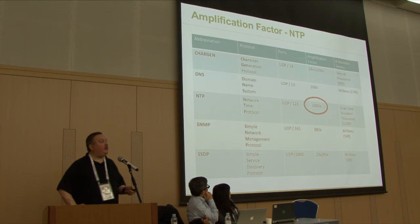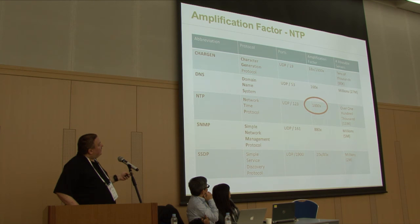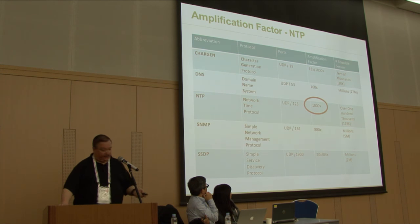So, NTP reflection and amplification attacks. The attackers really like to use this because they get a 1,000-to-1 amplification ratio.